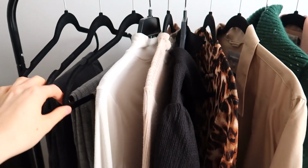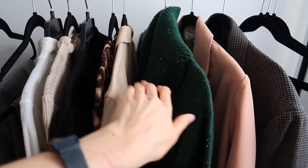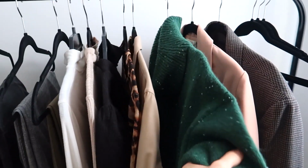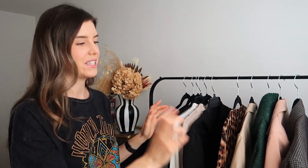Okay, so we have 11 pieces here and I was kind of humming and hawing about whether to include this one. Typically what I like to do when I'm picking things out for these wardrobe challenges is choose pieces that I think can be worn multiple different ways, obviously, because you want to get the most outfits out of the smaller number of pieces.